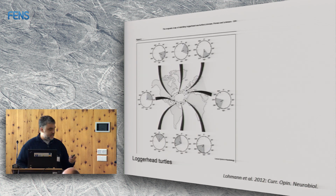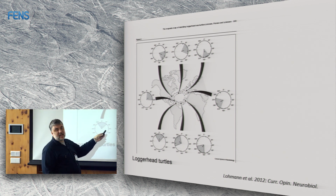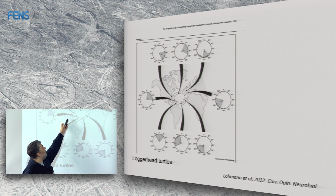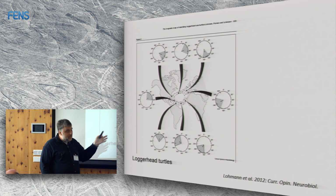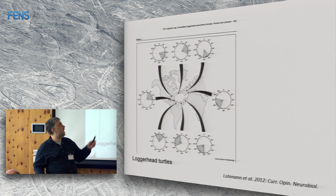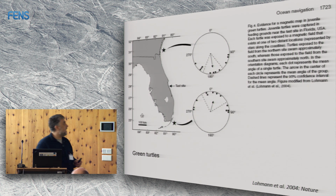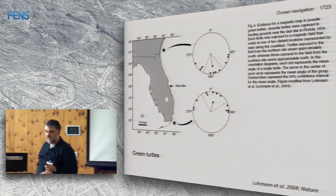There are some nice data showing that loggerhead turtles, and these are hatchling loggerhead turtles, need to stay within the North Atlantic gyre, and when people from North Carolina simulated magnetic conditions at different locations of the North Atlantic gyre, the hatchling turtles responded by swimming in the direction that would keep them within the gyre and not being transported to the North Atlantic, where they would die.